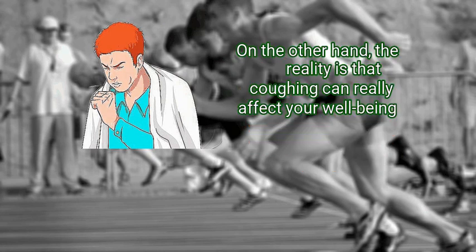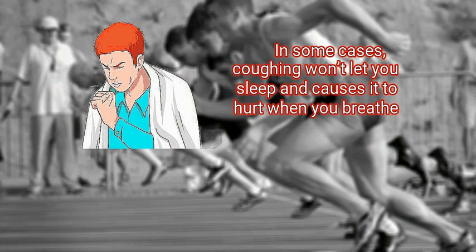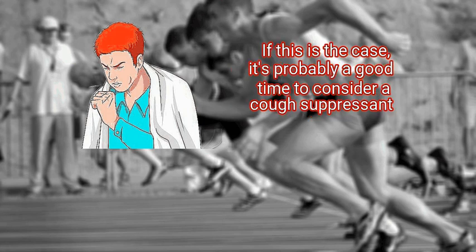On the other hand, the reality is that coughing can really affect your well-being. In some cases, coughing won't let you sleep and causes it to hurt when you breathe. If this is the case, it's probably a good time to consider a cough suppressant.